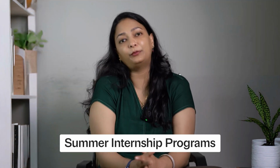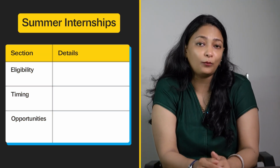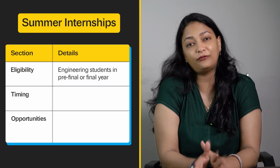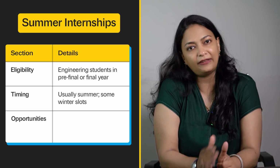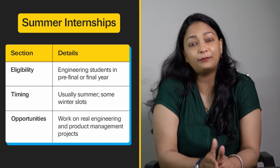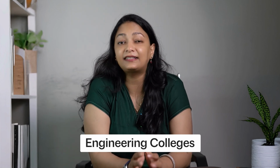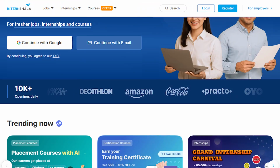Apart from the women-only track, Atlassian also has summer internship programs for all pre-final or final year students. These internships are open to engineering students in their pre-final or final year. They usually run in the summer, but sometimes winter slots are available too. As an intern at Atlassian, you get to work on real engineering and project management projects. Atlassian visits top engineering colleges in India to hire summer interns. If your college has not partnered with Atlassian, then do not worry. You can also apply for Atlassian internship directly through their career page and also check Internshala.